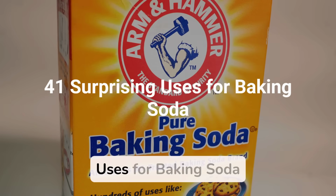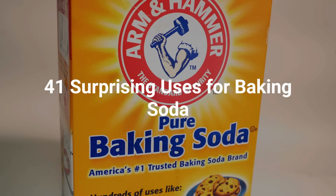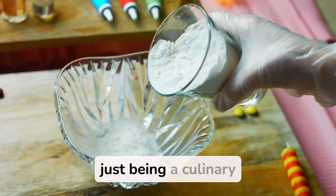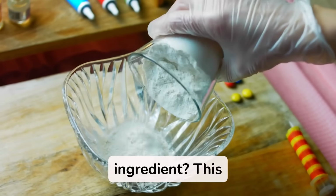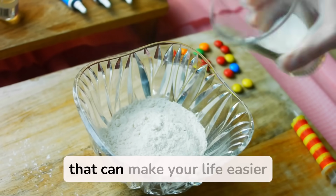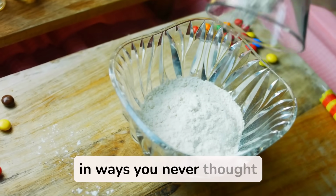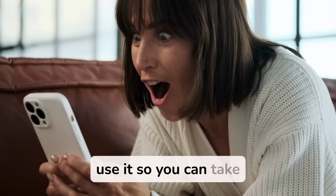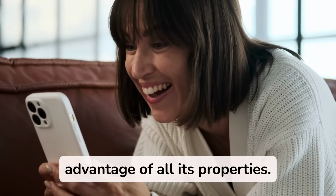41 Surprising Uses for Baking Soda. Did you know that baking soda has many more functions than just being a culinary ingredient? This white powder has countless uses that can make your life easier in ways you never thought possible. Today I bring you 41 ways to use it so you can take advantage of all its properties.